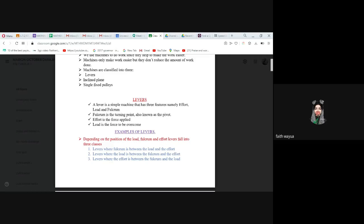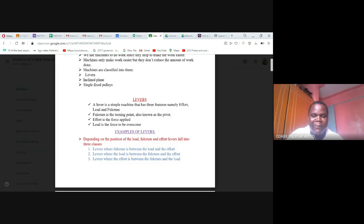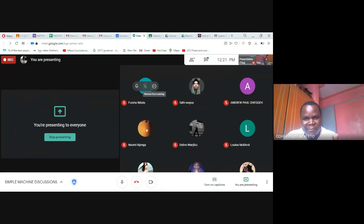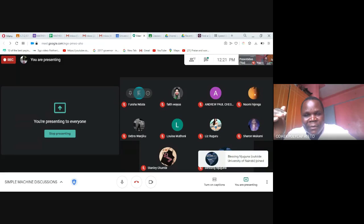A lever is a simple machine that has three features, namely effort, load, and fulcrum. It is called fulcrum. So a lever is a simple machine that has three features. And these three features are: one, effort; two, load; three, fulcrum. So the main objective here for the levers is that we are going to see the position of these three things when these levers are in use.